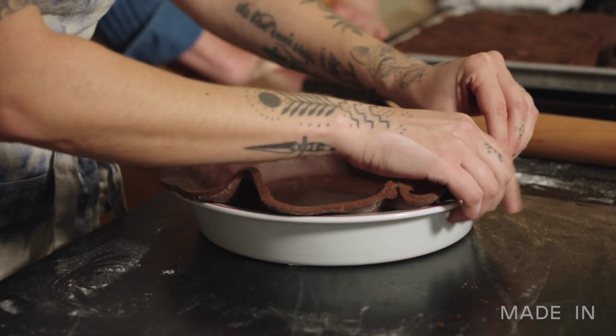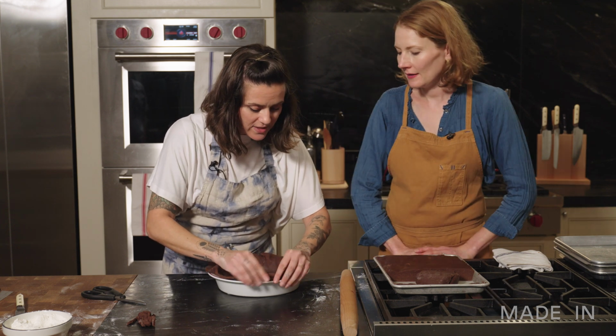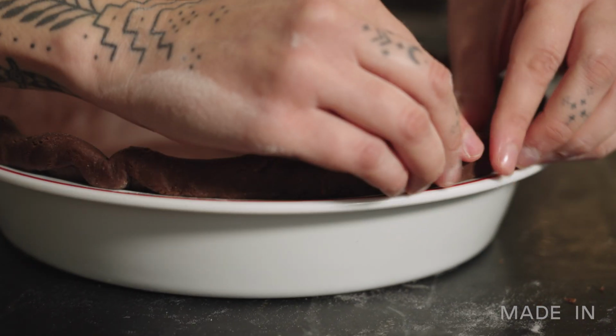And I'm just gonna push the tart dough up. So that's what I kind of meant by rounding the edge. And again, this does kind of feel like Play-Doh. Do feel empowered to move it around. You do need to move quickly.